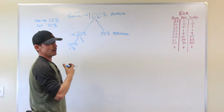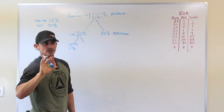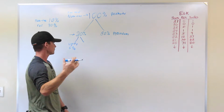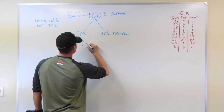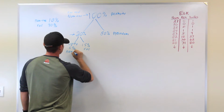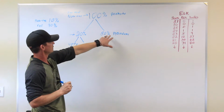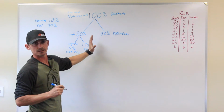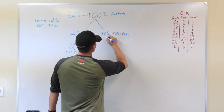Now, in the case of elk, that equation really doesn't come into play. When we've looked over the draw odds, generally speaking, the non-residents have more elk points than residents, so that really doesn't come into play. So you get 5% here, and then 15% typically goes to residents. That comes out before this ever even starts. They do all the bonus pass before they even start on the 80%, first and second or random pass.